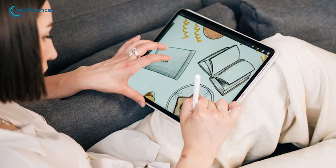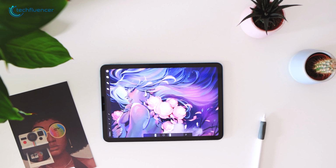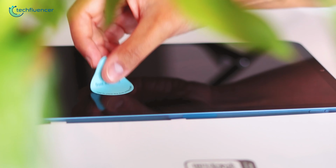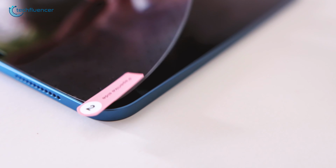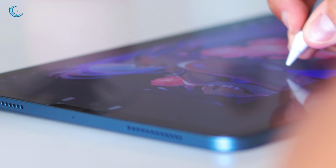But it'll naturally degrade over time and need replacing sooner than a tempered glass one. Although it doesn't show fingerprints right away, dust and grime can get stuck in the texture, which makes cleaning a bit more challenging. However, it's still relatively easy to wipe off and keep clean with regular maintenance. So if you're an artist, note-taker, or someone who wants a more tactile screen, the paper-like screen protector is worth it.